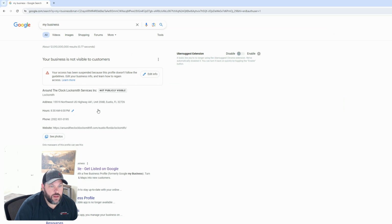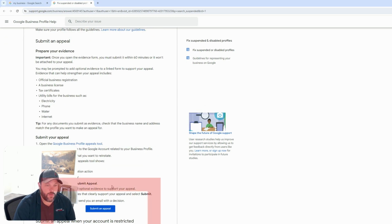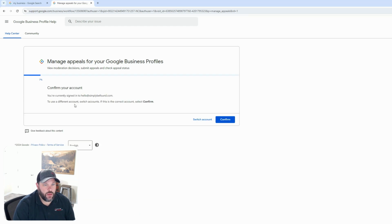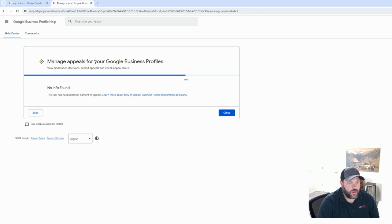When you come in here and you're wanting to appeal it, you're going to go to the Learn More option. After you check all your information and make sure everything is meeting their guidelines, you come down here and go to Submit Appeal. This is going to be different for everybody. You're going to confirm the account, select the account that is having the problem, and hit Continue. Obviously, I did one that was already approved. You'll go through and follow those steps. These steps are what's going to be crucial for you to do it.